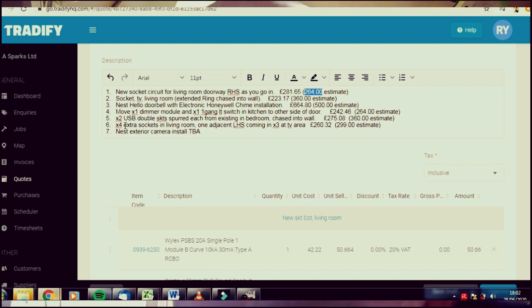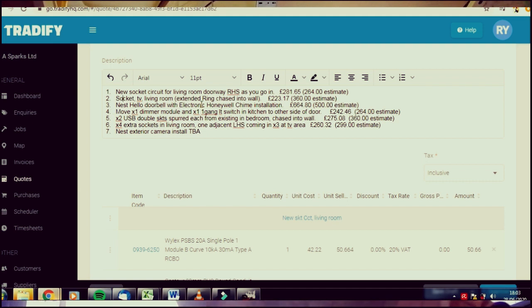So for number one, a new socket circuit for the living room doorway, I've come out the quote 281. It was 264, so that's 20 quid more expensive. Number two, socket TV living room, I estimated 360, but I've got 223 as the actual figure there. So yeah, that's less. 3, the Nest Hello doorbell with electronic Honeywell chime installation. That's a lot more, £164 more.